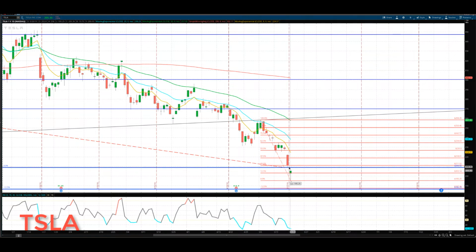Then on a continued rally, we'd be watching for a return to about 219. Those are the key levels to the upside. Now, if we fill this gap and then start moving sideways, we're going to start waiting and seeing what happens as the rotation zone gets closer.